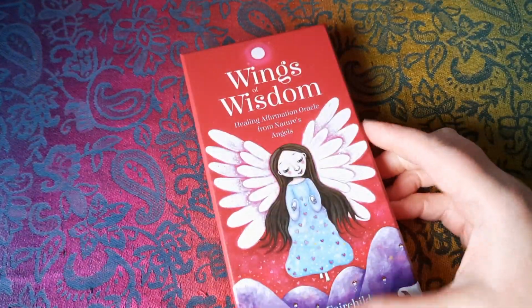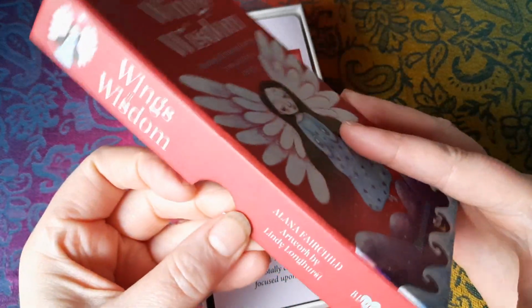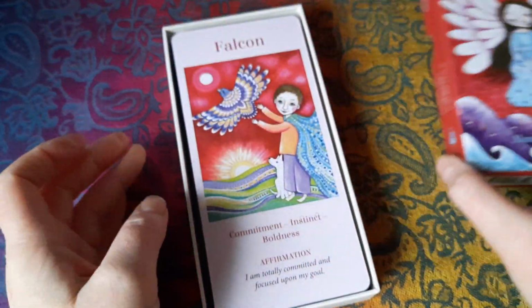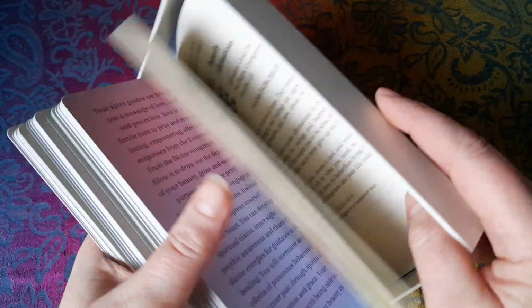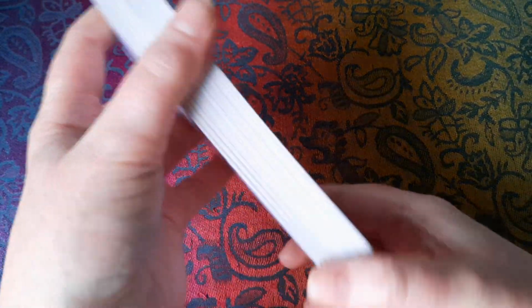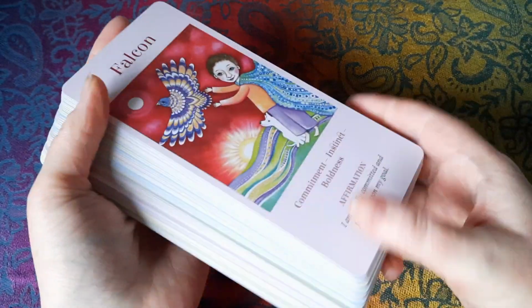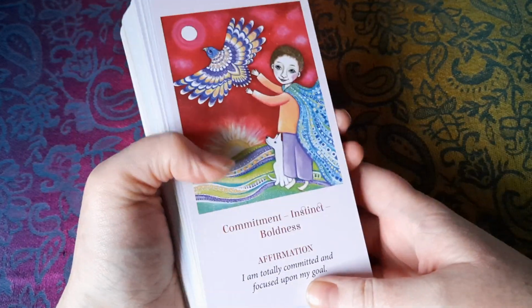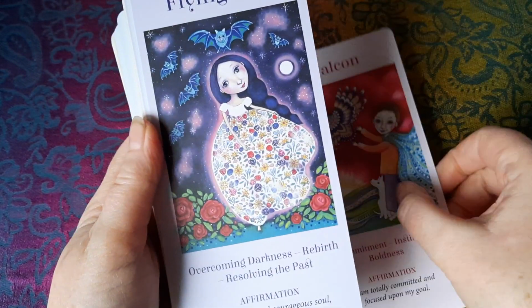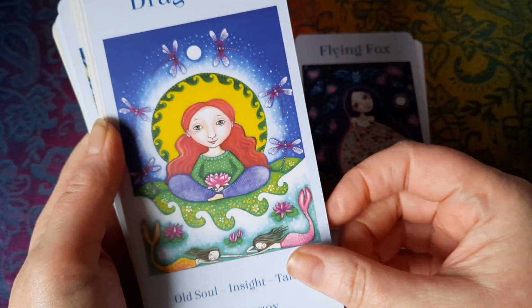Wings of Wisdom, by Alana Fairchild. This deck is illustrated by Lindy Longhurst. And the reason I bought this deck is because it was illustrated by Lindy Longhurst. I really, really dislike these cards intensely. I need to do something with this and I haven't. I don't like the length of the cards. They're really long. I love Lindy Longhurst's illustrations. They are so cute. I love her art style.